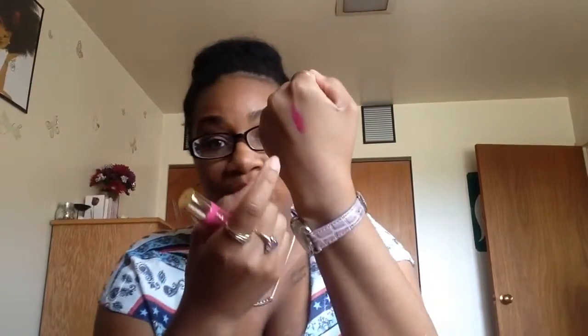So it kind of squeezes out of here, and then this is what it looks like right here. But I can wear this so sheer on my lips for just the prettiest tint of pink. It's like a pink that was made for me. Or I can build it up and wear it intense, and I have before.